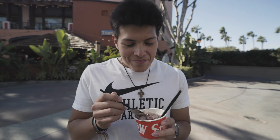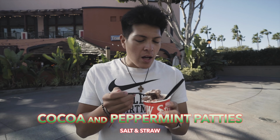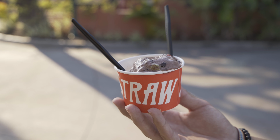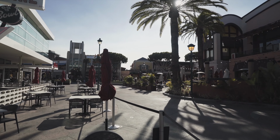What flavors are these? Very cool, okay. Very strong on the minty side again. Hints of chocolate in there. It might be some chocolate chips or chocolate bites. It's very strong with the mint. Minty. Like that pack of gum you said earlier. It tastes like a pack of gum. For me, this is a worth it. I would eat this again. So this was like a good combination for me. Worth it for me.